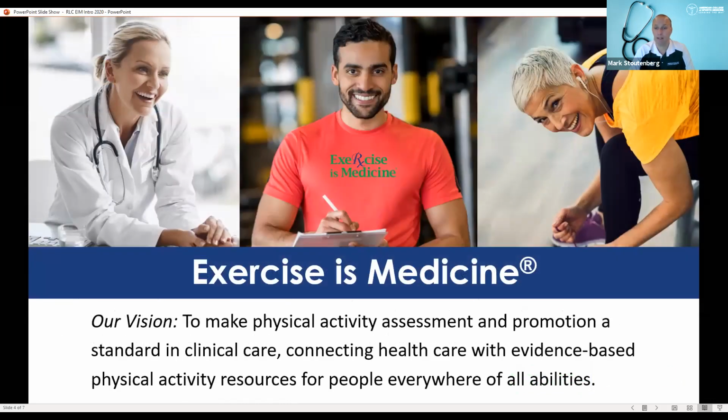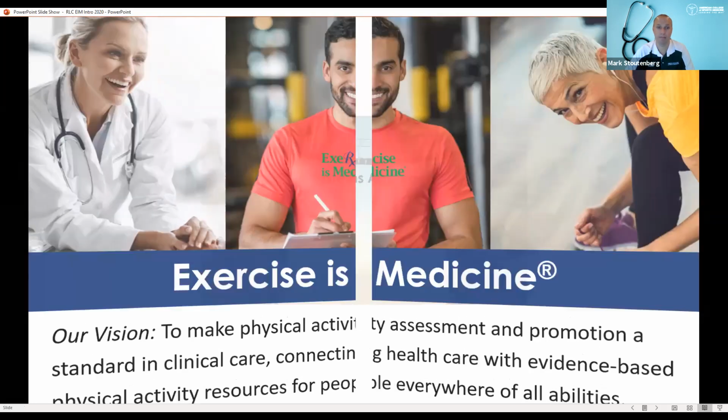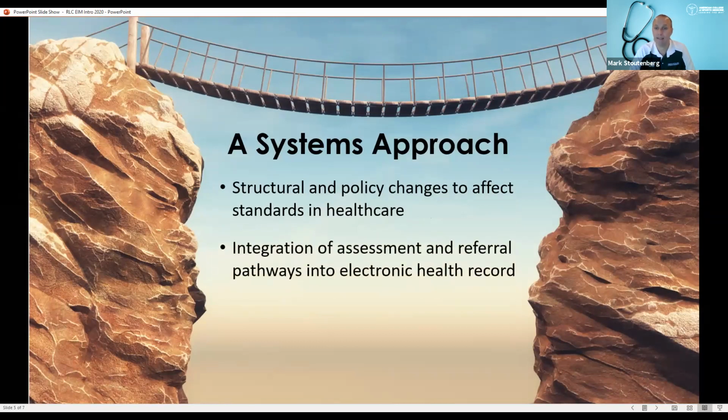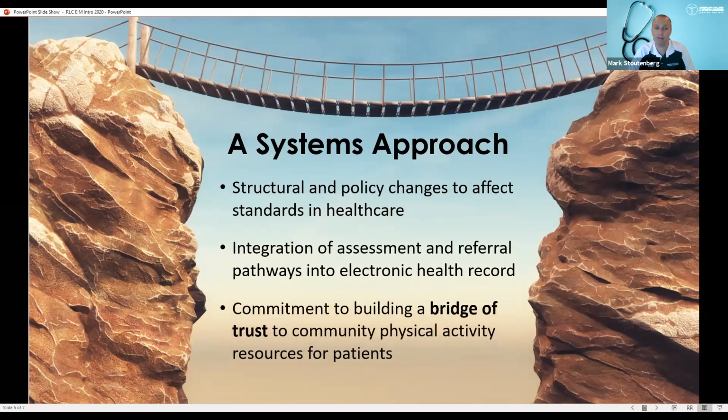So a little bit about exercise as medicine then. What are we researching with the RLC? First, our vision with exercise as medicine is to make physical activity assessment and promotion a standard in clinical care, connecting healthcare and patients with evidence-based physical activity resources for people everywhere and of all abilities. We do this through a systems approach by making structural and policy changes to affect standards in healthcare, by integrating assessment and referral pathways into electronic health records, and by showing a commitment to building a bridge of trust, connecting to community physical activity resources for our patients.